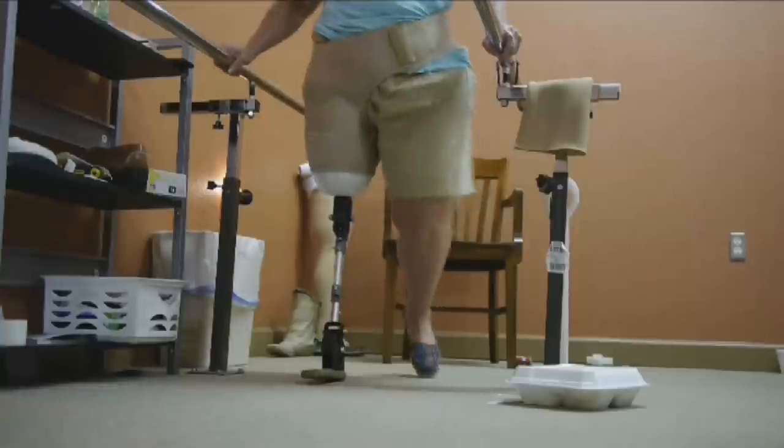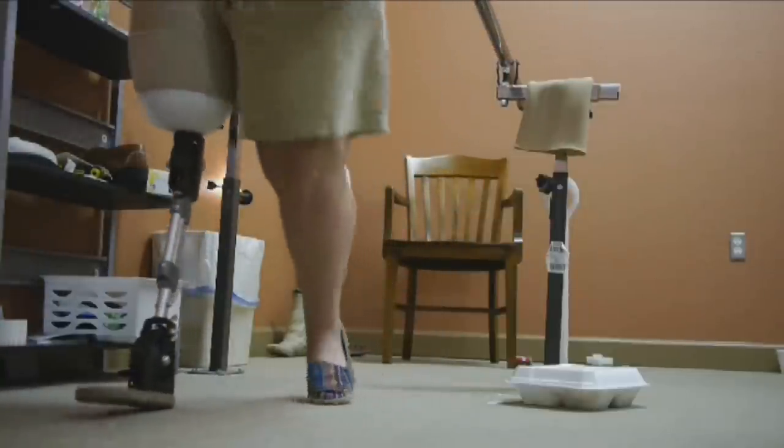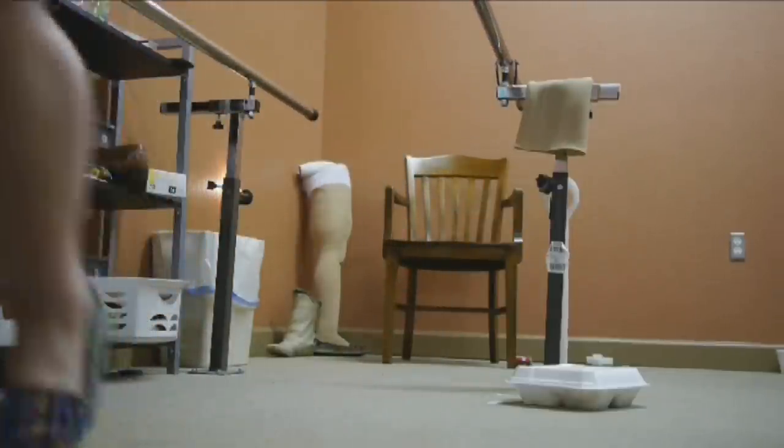They can't afford a $2,000 or $3,000 leg, let alone a $60,000 leg. So here these people have no hope of being viable contributors to their society, and end up being beggars or doing whatever they can to survive. And so at that point, I challenged my students, let's create an affordable prosthetic leg.